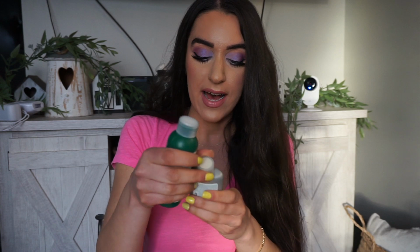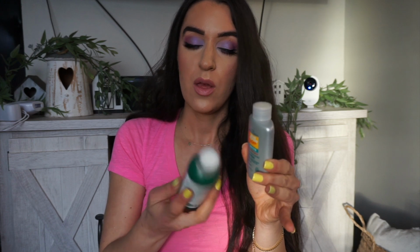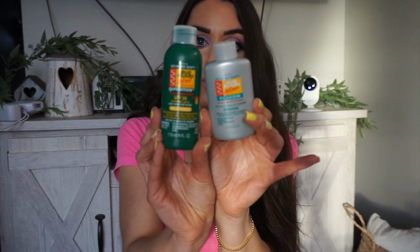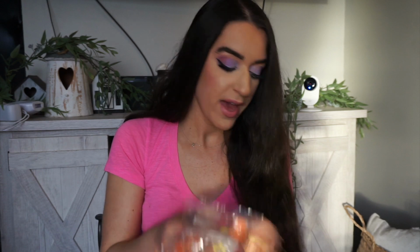We also have this little bottle. This is the spray bottle, and then this is the spray bottle, but this one has SPF 30 in it, so that's the difference with these two sprays. So I am fully stocked on my Bug Guard. These are the little caps. Okay, I think we have some other stuff in here as well.